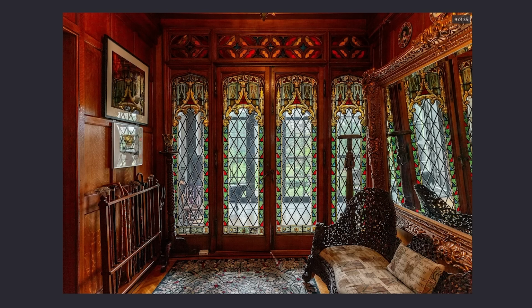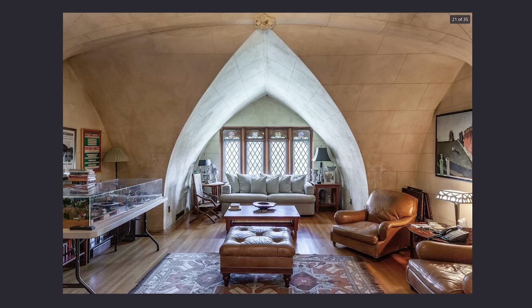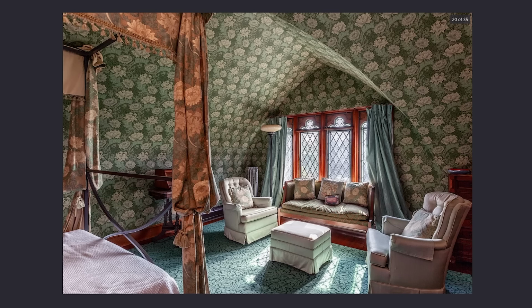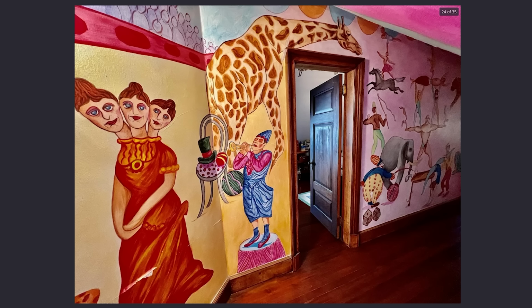I bet you could never do this sort of intricate stained glass nowadays. Some fine woodworking. This is probably my favorite room. I don't know if it's considered a bedroom or not, but similar rooms like this have heavily detailed wallpaper. This one, taking the wallpaper out, just looks like the interior of a castle or something or another. Yeah, that's interesting art.